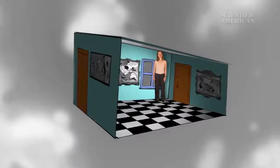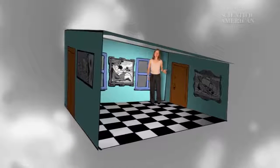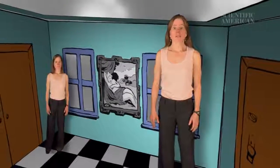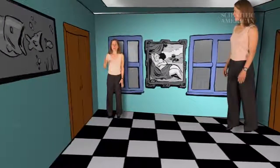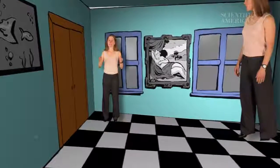The ceiling cue is also misleading. The floor actually slants upward and the ceiling downward from left to right, making my head much closer to the ceiling when I'm over here. Why couldn't you see these things and adjust your size estimates? The room's features have been cleverly distorted to be consistent with a rectangular shape.